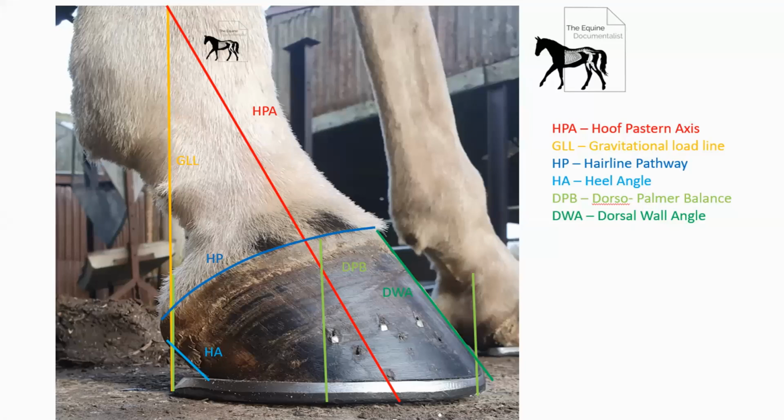Look at this hoof. In all honesty, it looks pretty nice. It's got reasonably straight hoof pastern axis, reasonable proportions. But if we look closer at the heel to toe angles, they're beginning to reach a 5-degree difference. And the coronary band is starting to curl downwards at the heels, as you had in the previous picture. So this foot is starting to prolapse.